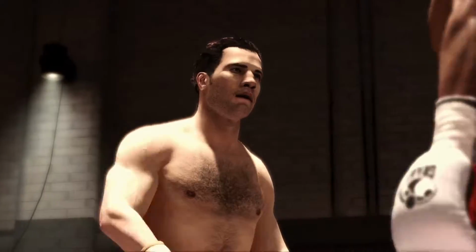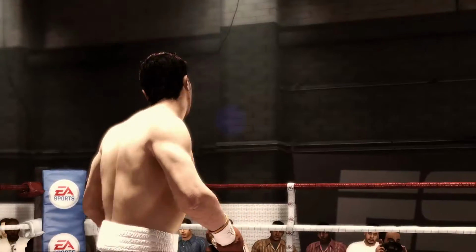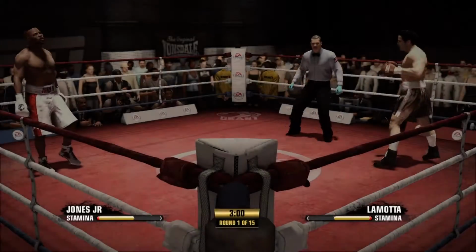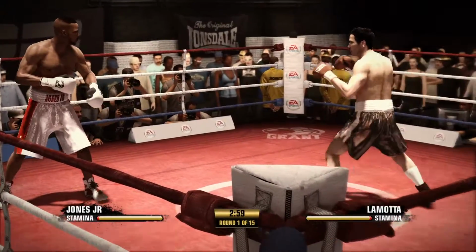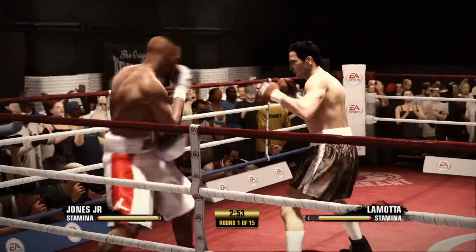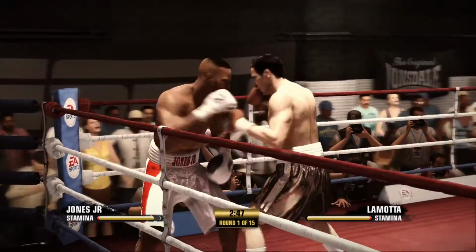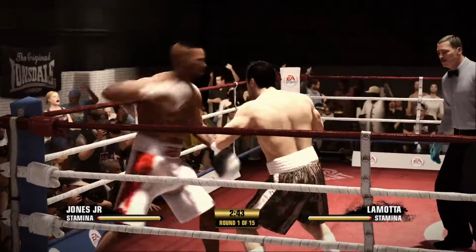All right, gentlemen, protect yourselves at all times. Let's touch him up. Well, they've been waiting for this moment, and now they get it. Round 1 underway. Good way to protect the midsection. You can see he's trying to score up top, but off the mark there.